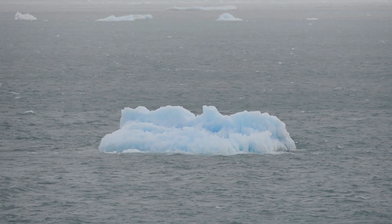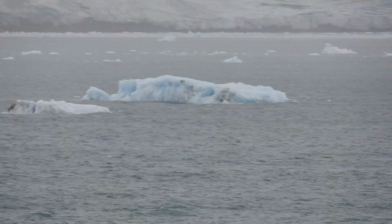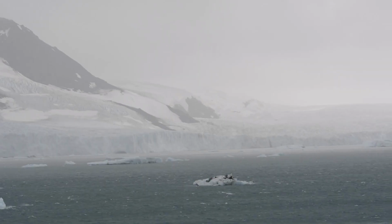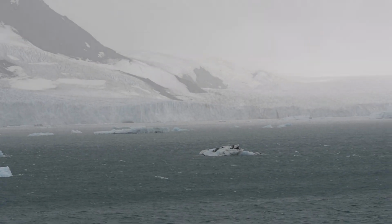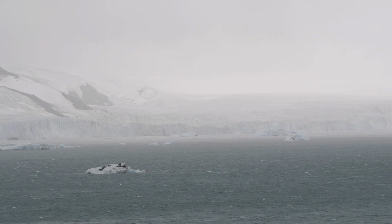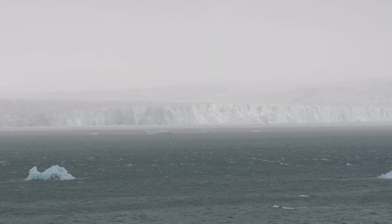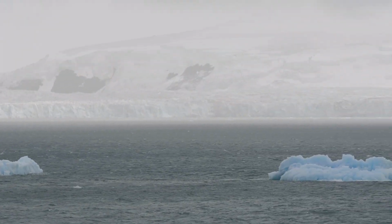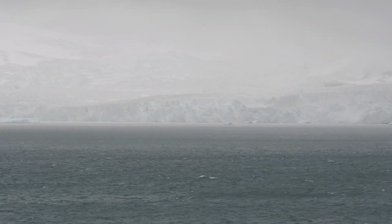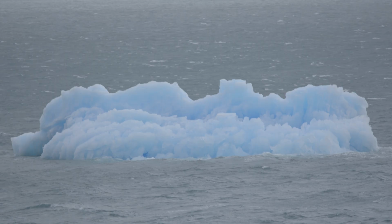Some of them look like rocks actually, or they've got bits of rock in them at least. Yeah, they were saying earlier that a lot of them have got rocks because when the ice splits off the glacier, it pulls the rock with it. Yeah. And because the ice is larger, it floats the rock further out. And then as the ice melts, it will dump the rock in the water. Yep. It's amazing. That's a very blue iceberg.